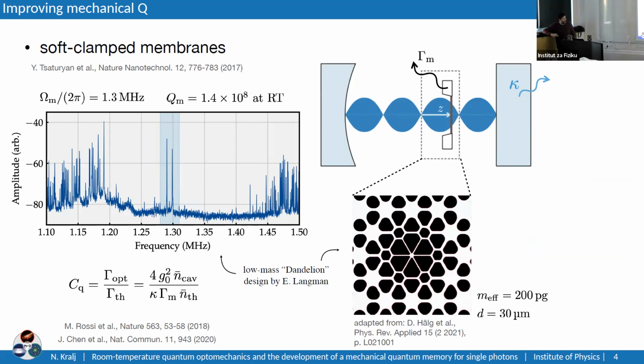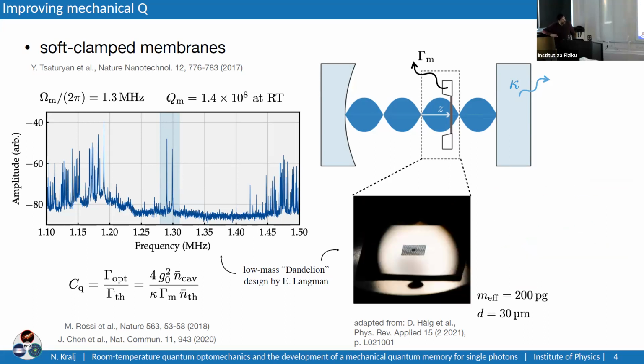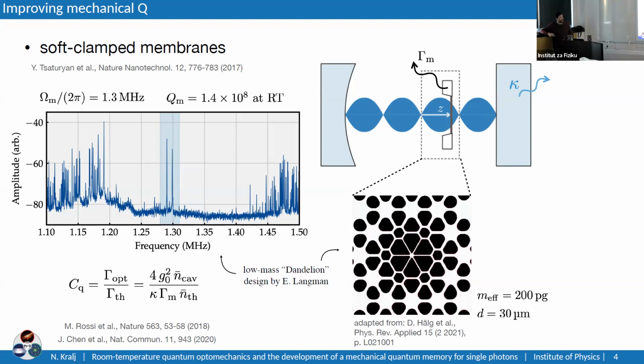So what is soft clamping? Sorry, I'm going back and forth. You can't really see it, but the thing on the outside is still silicon. In the Mercada case, this window was just not patterned silicon nitride. It's still silicon nitride, but now it's patterned with a periodic array of holes. And then we make a defect in the center, which is to say we make a pad, which is slightly larger or smaller, if you will, in the center.